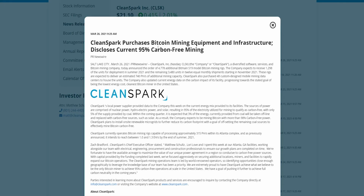4,778 additional Bitmain S19 model Bitcoin mining rigs. The company expects to receive 1,298 of the units for deployment in summer 2021 and the remaining 3,480 units in 12 equal monthly shipments starting in November 2021. We can already see they are going for Bitcoin in the long term, which is nothing bad. It's actually very good because it's very much limited. Unlike a fiat currency, you can always get some more of it some way. However, with Bitcoin you cannot.